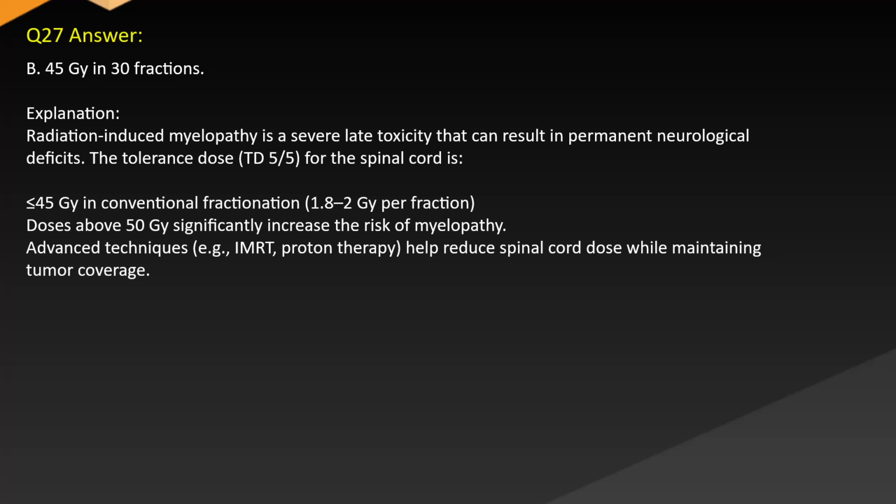Explanation: Radiation-induced myelopathy is a severe late toxicity that can result in permanent neurological deficits. The tolerance dose TD5 for the spinal cord is 45 Gy in conventional fractionation, 1.8 to 2 Gy per fraction. Doses above 50 Gy significantly increase the risk of myelopathy. Advanced techniques, e.g., IMRT and proton therapy, help limit spinal cord dose while maintaining tumor coverage.